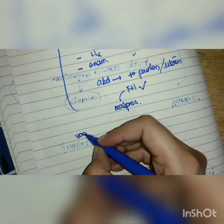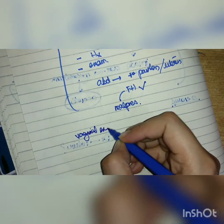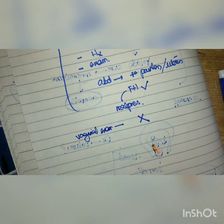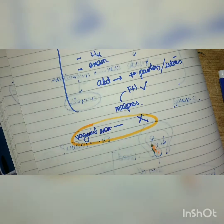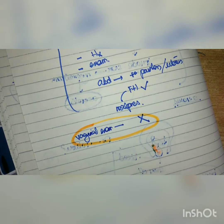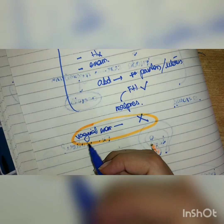Now, vaginal examination. This is a very important point: vaginal examination is never done. Please remember this, never do a vaginal examination, because the placenta is already present in the lower part, and if you poke the probe or the speculum, you are going to make the situation worse. Severe bleeding can occur and the patient can die. So never do a vaginal examination unless you have ruled out placenta previa.